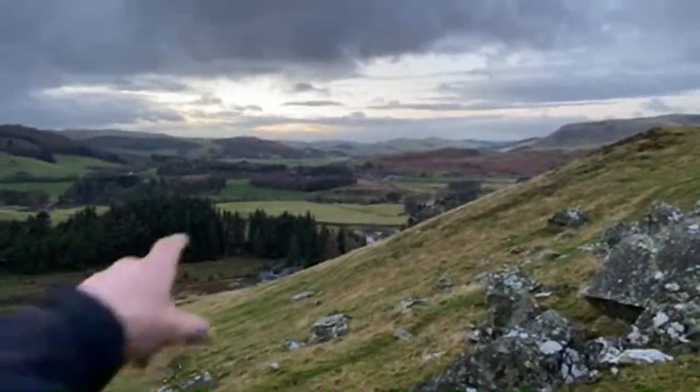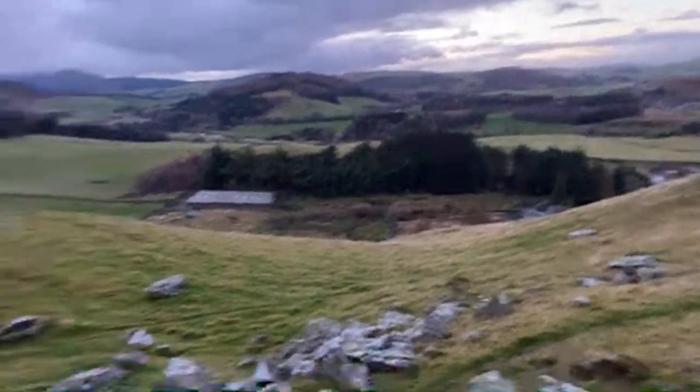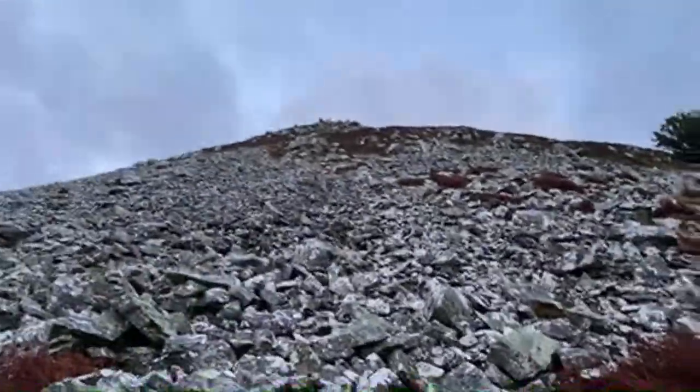The sun's starting to set properly now. It's going to start getting dark pretty quick. I feel like I just got a burst of light there when I said that. Waiting for a dragon to come down here. It feels like Skyrim in this sort of area. Something very Skyrim-y about this area.